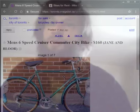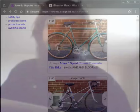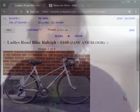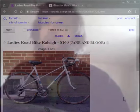If you're a short dude, you might have to get a longer seat for it. God, whoever gets this bike is just going to end up cruising around at like 14 kilometers an hour. Is this the bike that I sold? No. Oh, get this one.